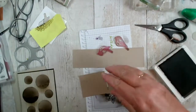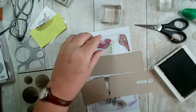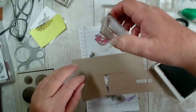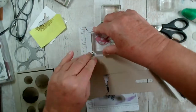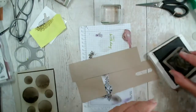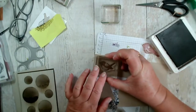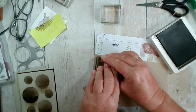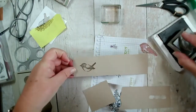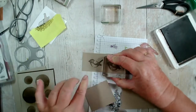And I may not bother, because I've got a background, I may not bother actually using the layers to colour them in. The layers to colour them in are exceptional, I have to say. And one of the ideas I've got, which will be tomorrow, is to make these into robins, so using some red ink and make a Christmas card.